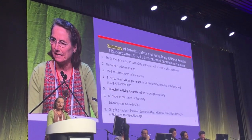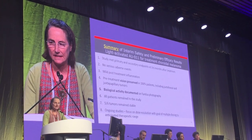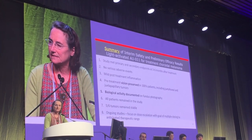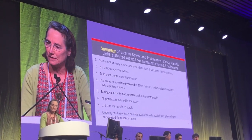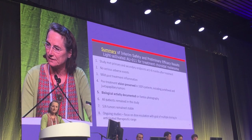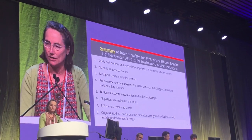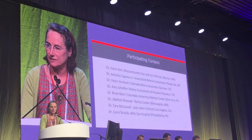So in summary, interim safety and preliminary efficacy results of light-activated AU-011 for treatment of choroidal melanoma. The study met the primary and secondary endpoints at 3 and 6 months. There were no serious adverse events, mild post-treatment inflammation. The pre-treatment vision was preserved in all patients. We did document biological activity. All patients remained in the study. 5 of 6 tumors remained stable, and we do have ongoing studies with dose escalation.